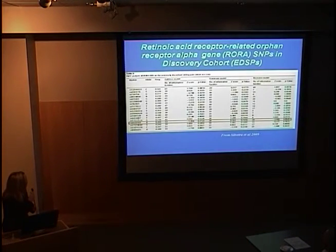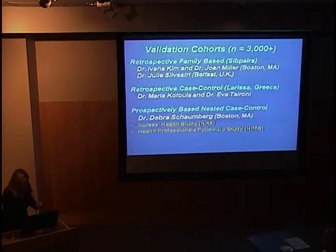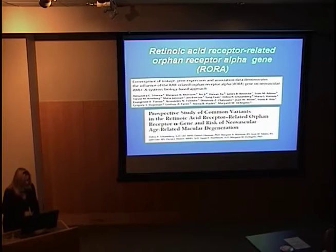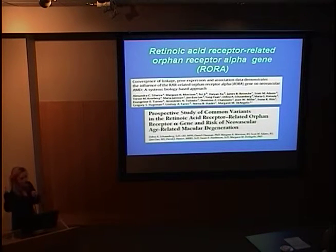And to that end, we were able to use our extremely discordant sib pairs in the discovery cohort to show that this gene, the retinoic acid receptor, it's a mouthful, was indeed associated with age-related macular degeneration. But more importantly, it's not enough just to show it in one cohort. Your discovery cohort helps direct you to where to look in that gene, because many of these genes are huge. And in fact, we had several validation cohorts recruited in many different ways, both from Boston, a cohort we have from Central Greece, and a prospective cohort. So prospective, as you know, is followed from baseline with no disease over a number of years. And using all these cohorts for validation, we found indeed that this gene was in fact associated with neovascular age-related macular degeneration in three very different populations.